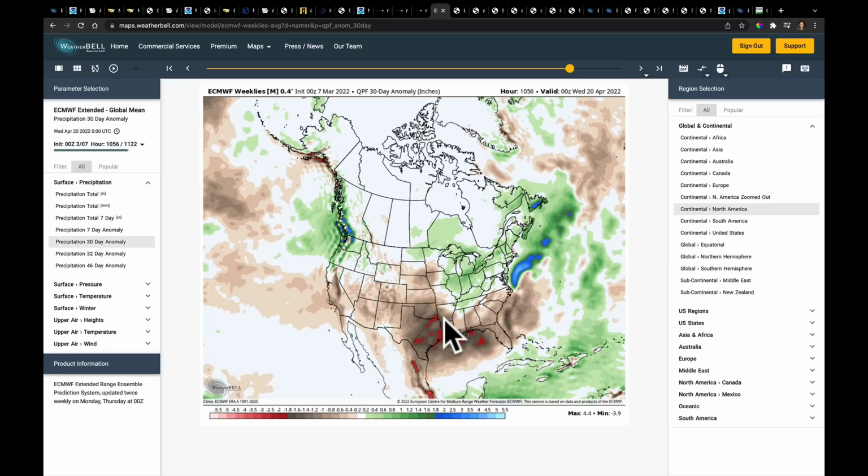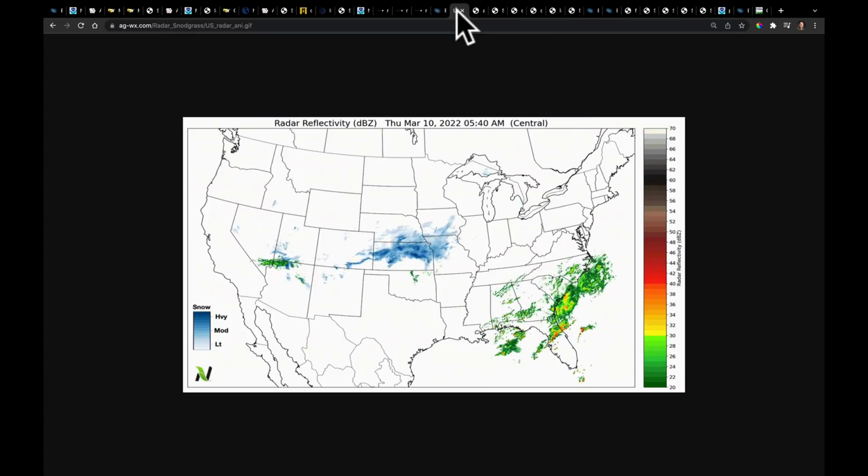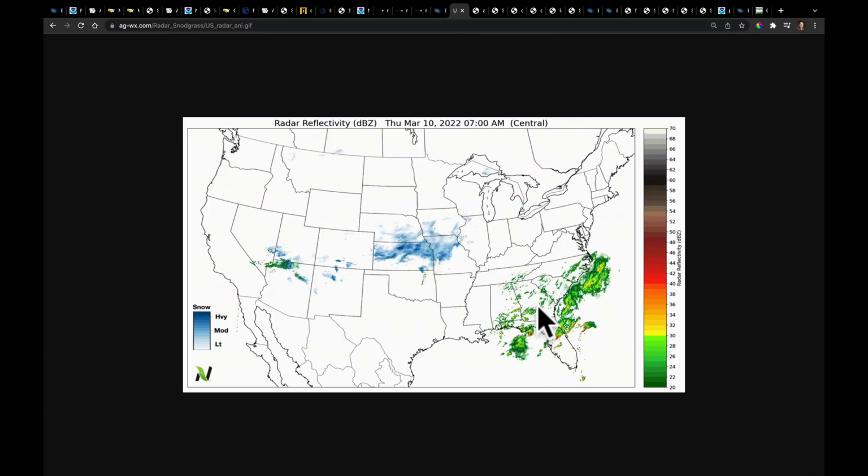I'll put up my morning report for those of you that get it in tomorrow morning's report to see how this changes. But that's what I'm going to be watching. I'll talk about temperatures in a few seconds. Before I get to any of that, though, we got to talk about what's going on now, because this morning heavy rains moved through the southeast and snow came out of Kansas, southern Nebraska, Missouri.